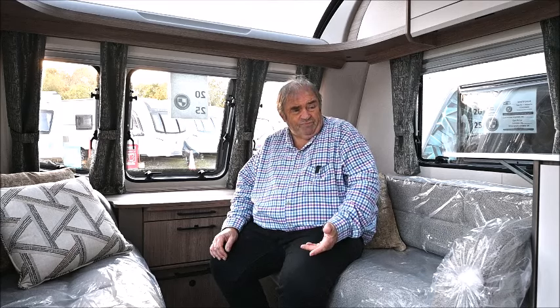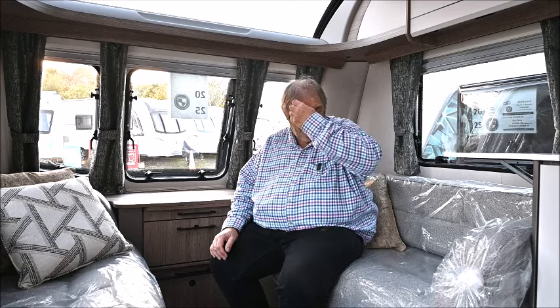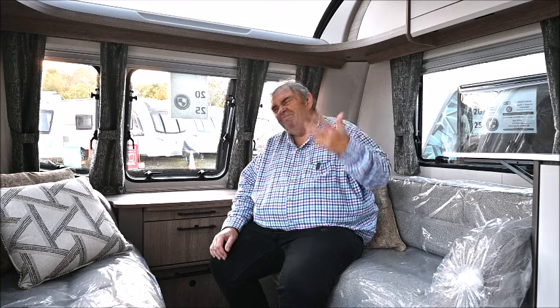It feels very spacious. The kitchen's got decent cupboard storage. The bathroom's good, but it does feel a lot less... How can I put it? It just doesn't feel quite the same as last year's Arcadia. I think that felt better, but the only trouble with last year's Arcadia was it ran very close to VIP.